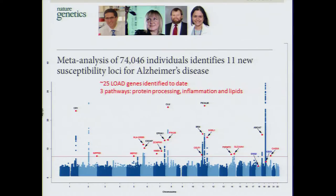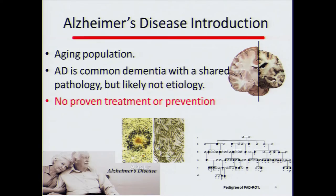Likewise, during the GWAS era and actually continuing to today, there are now at least 25 different loci that have been identified using basically case control studies and international cohorts from France, the UK, the US, and others. And so there is substantial evidence, in addition to family data, that identifying Alzheimer's disease genes is tractable, and that knowledge could turn into novel therapeutics. I'm going to come back to this and focus more on treatment and prevention.